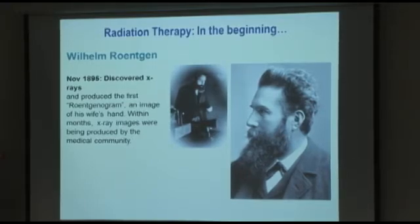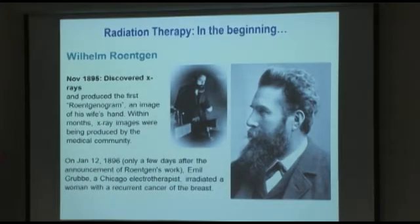And within months, this is an incredible rate of translation from sort of first discoveries in the clinic to actual applications. And on January the 12th, 1896, this is like maybe a year later, radiation was being used to treat tumors. It's pretty impressive. I don't think they were, as you're maybe going to see, maybe they weren't that successful.